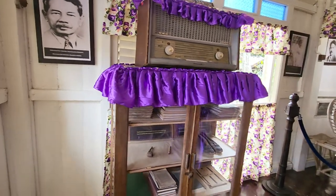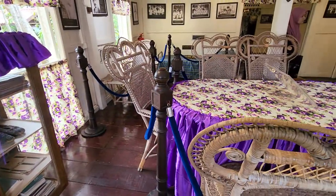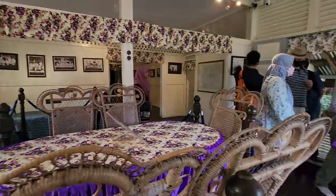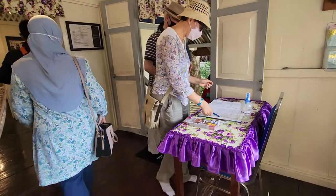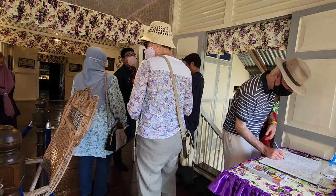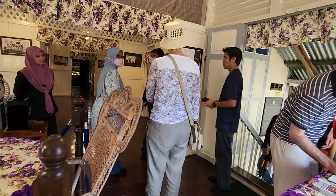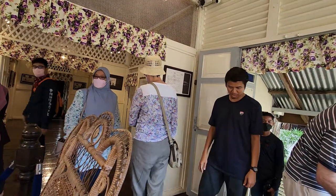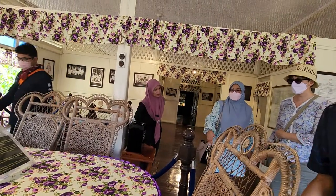It's the birth certificate. It's a copy of the birth certificate. He was born in 1925. Yeah, the queen is 1926, I think. Oh, getting there. Boleh. This is original paper. Yes, original paper.